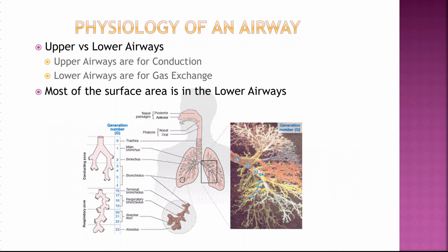The physiology of an airway, again, pictures right out of the textbook called Mosby's that they used to teach in the United States for respiratory therapy, states the physiology of an airway. And you can see on the left, they have that divided as two different sections. And it's important to note the functions of these two sections of the airway system. The top portion of it is what they term the conduction zone. It's where large amounts of air move in and out with our breathing.